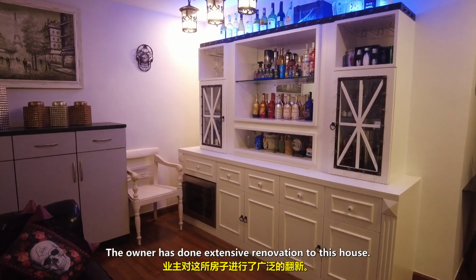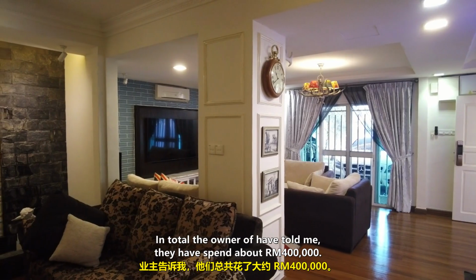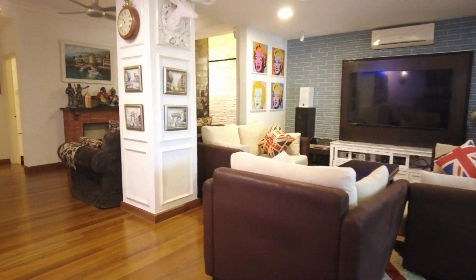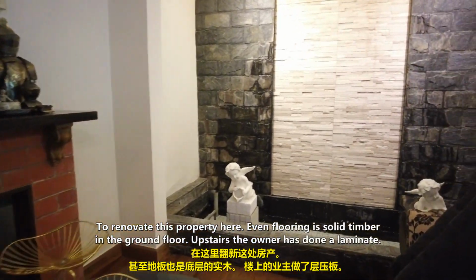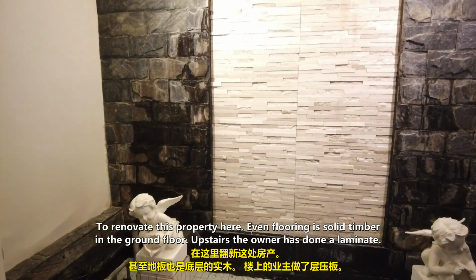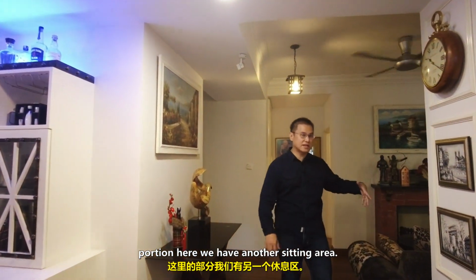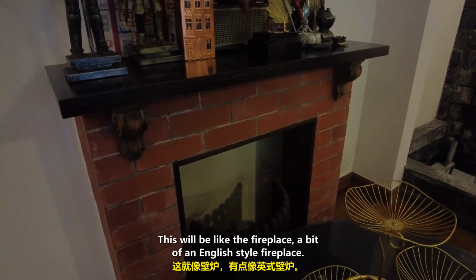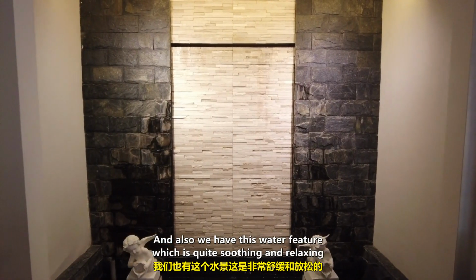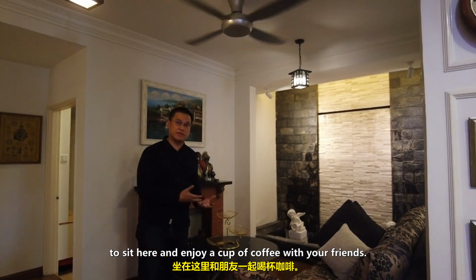The owner has done extensive renovation to this house. In total, the owner has told me he has spent about 400,000 to renovate this property. Even the flooring is solid timber on the ground floor. Upstairs, the owner has done a lamination. Coming back to this portion here, we have another sitting area. This will be like a fireplace, a bit of an English style fireplace. And also we have this water feature, which is quite soothing and relaxing if you sit here to enjoy a cup of coffee with your friends.